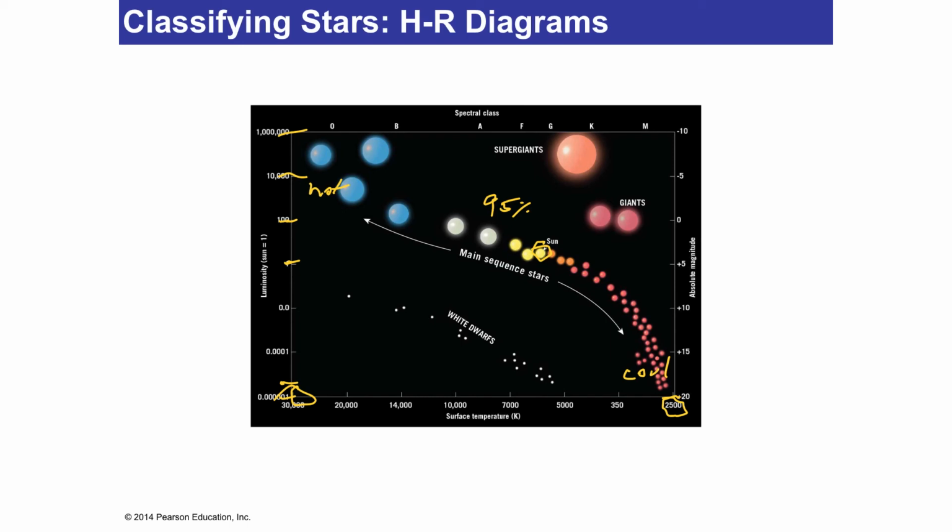So when you put these four corners of the room together, you can have cool objects that are dim. You can have cool objects that are very bright. So let's go here. This is cool, and it's also dim. So if these are cool and dim, that means they must be very small, okay? Very small. If these are hot and bright on this side, because they're towards the top and towards the left, then these must be very large, okay? Very large stars. And then you can also have large, but not large and dim, sorry, large and cool. Sorry about that. Large and cool.